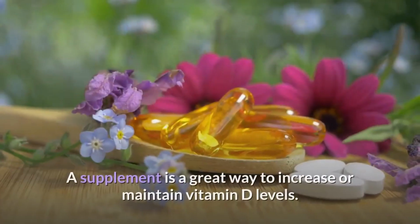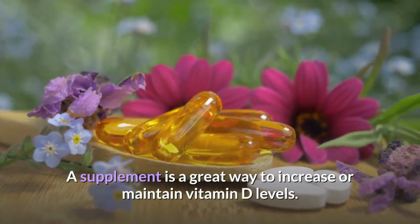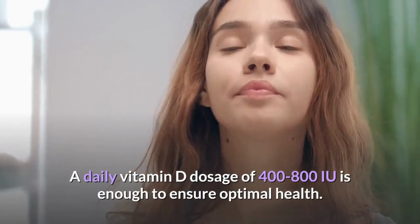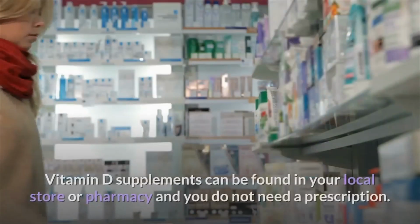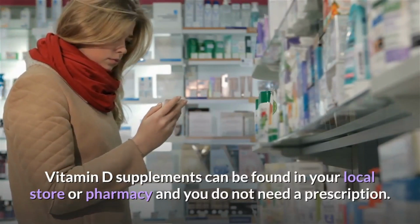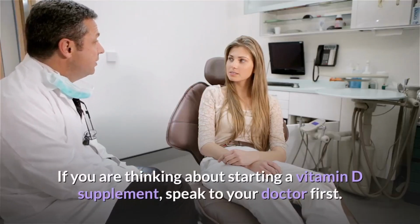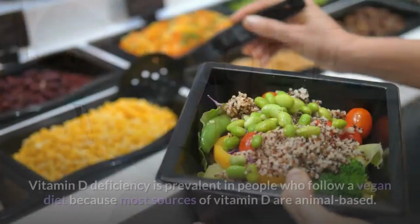Supplement. A supplement is a great way to increase or maintain vitamin D levels. A daily vitamin D dosage of 400 to 800 IU is enough to ensure optimal health. Vitamin D supplements can be found in your local store or pharmacy, and you do not need a prescription. If you are thinking about starting a vitamin D supplement, speak to your doctor first.